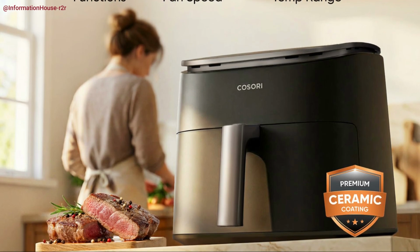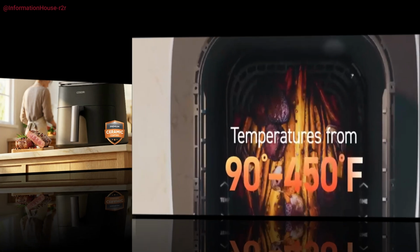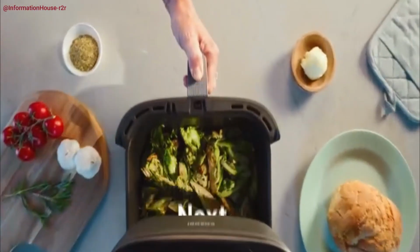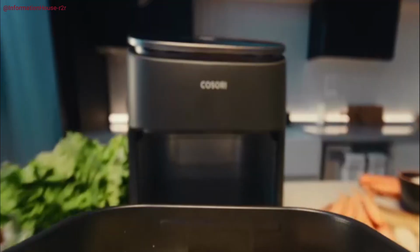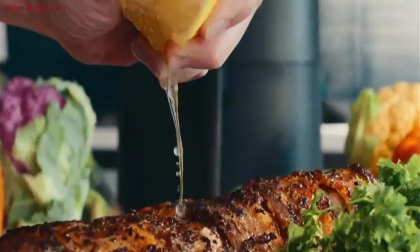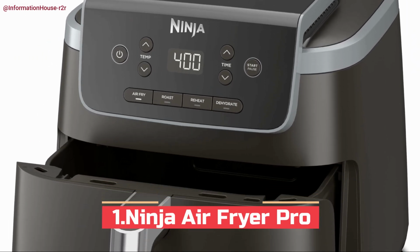Health-conscious cooks will appreciate the PFAS-free ceramic coating and the fact that you can achieve that classic fried texture with up to 95% less oil. Plus, it's remarkably quiet at under 53 dB, so you won't have to shout over your dinner prep. Between the dishwasher-safe parts and the included chef-curated recipe book, it's designed to make high-end cooking feel effortless and fast. 1. Ninja Air Fryer Pro.